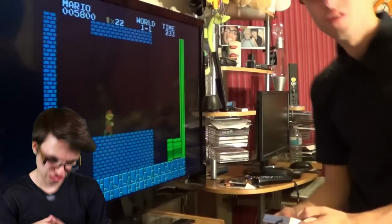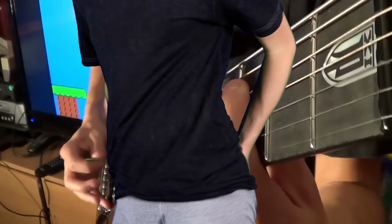Look at my bum, my boobs, my ass, and look at my... Look me in the eyes and tell me this is not the gentlest riff ever.